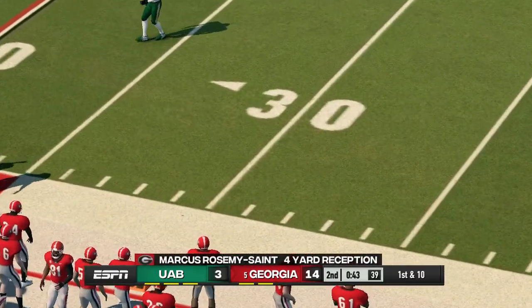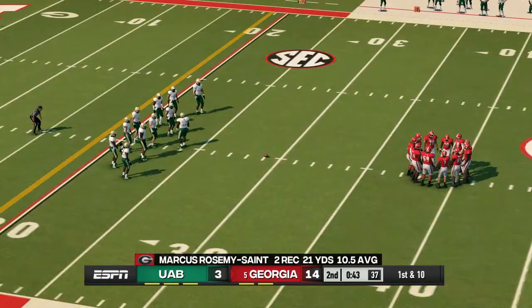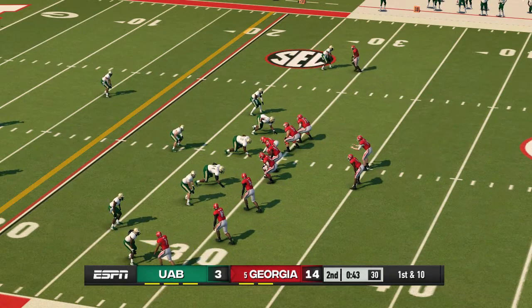Catches it, gets out of bounds. So they'll pick up a first down there on a 4-yard completion. I think they were expecting a run on that play, Brad, and it allowed the quarterback to throw for just enough yards to get the first down.